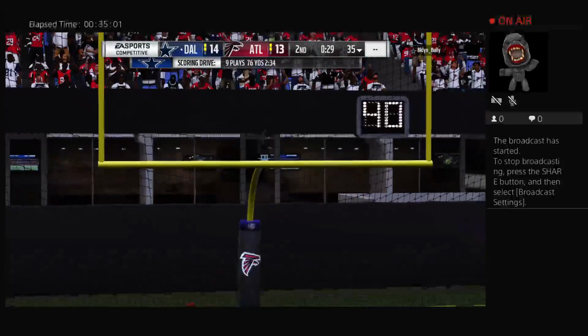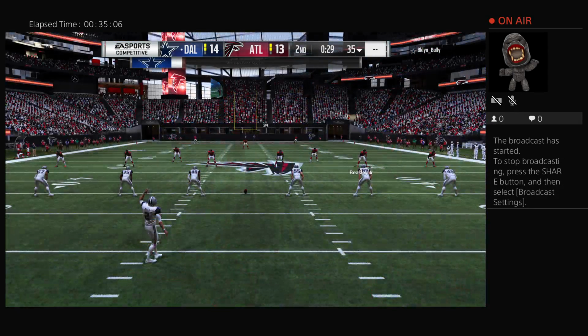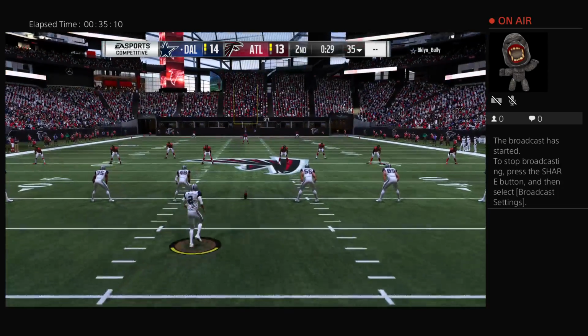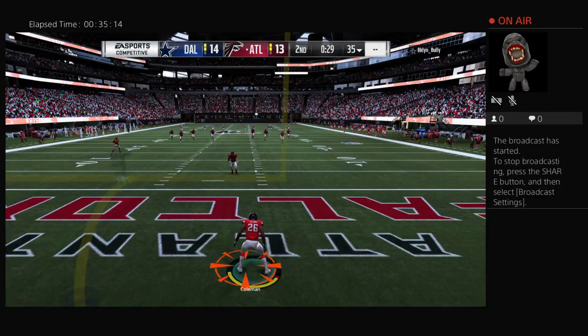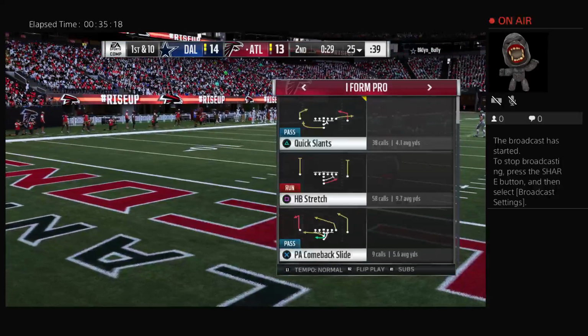Extra point right down the middle. And that will give them the lead here as we get on towards halftime. The kickoff team on the field now as they will send this one away. And no return on this one as the fair catch is signaled for and taken.